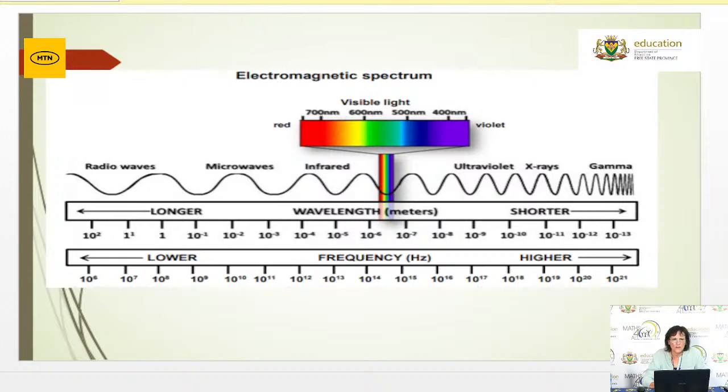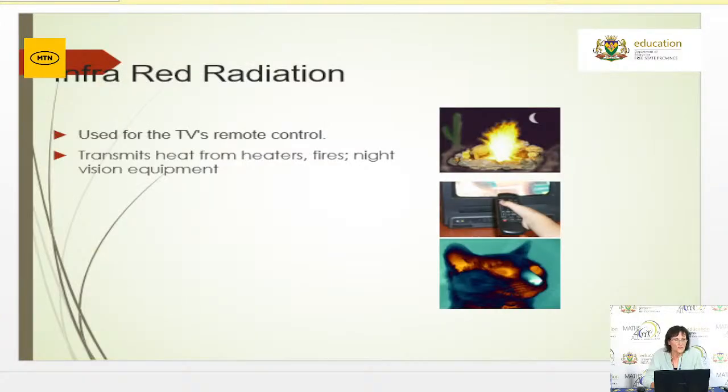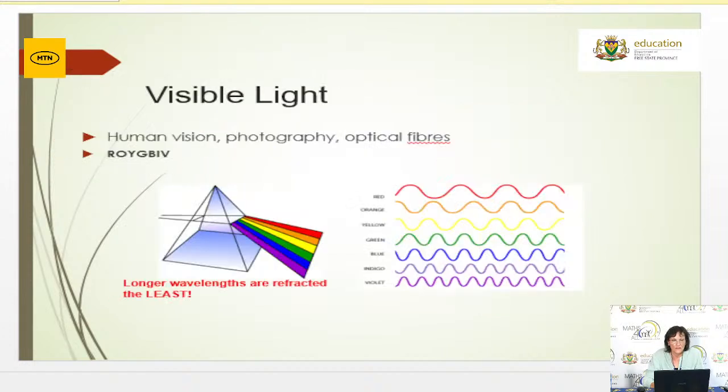Radio waves have the longest wavelengths. Microwaves are used in microwave ovens, radar and satellite transmissions. Our cell phone towers are also microwave towers. Infrared radiation: fires, and night vision equipment use infrared also. Going to visible light, it's not possible to see if the visible part of the spectrum was not there. We need light to see.